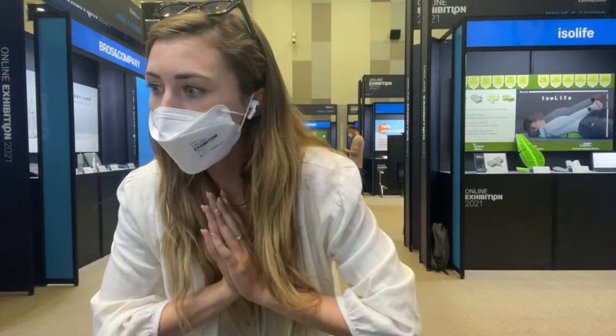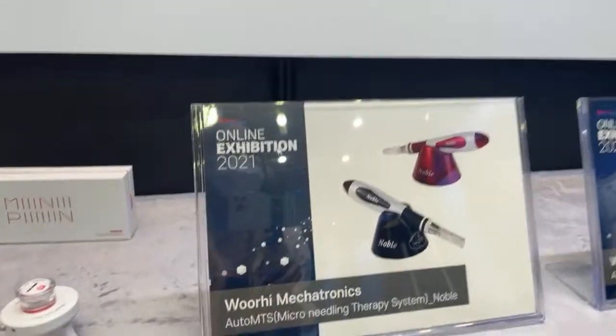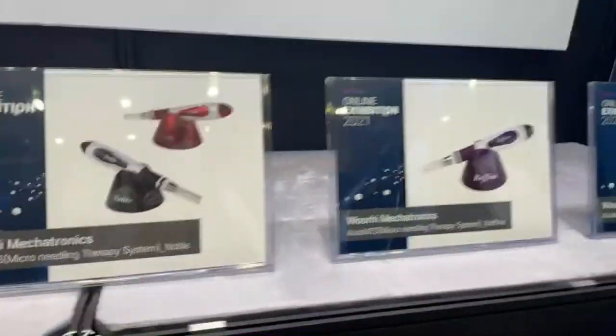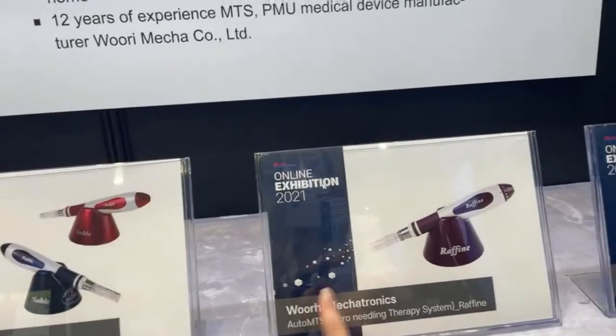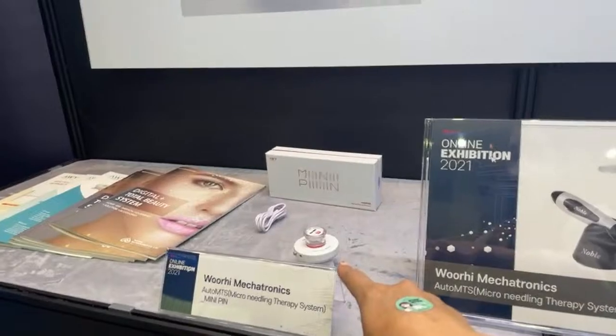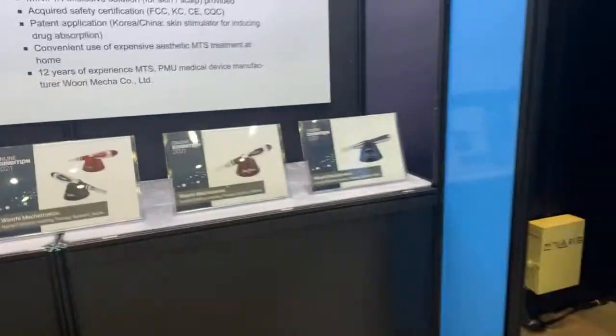What else? Oh, they also have these other systems, which I've never seen anything like this. So I'm excited to see this. This is another type of microneedle therapy system. It's just a different shape though. And yeah, these are by Wori. It's funny because when I saw this name, I was like, that sounds so familiar. And it's because I have one of these. The one I have is this one though. And you can charge these. So yeah, I highly recommend them.